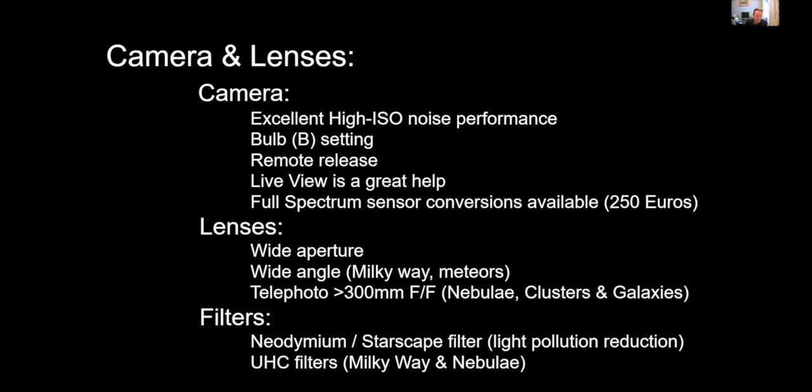There are some filters that can help you. One of the problems we've got is light pollution. And even where Dave lives, there is light pollution in the distance affecting the horizon. So certain filters will help to cut out some of that light pollution. There are things called a neodymium filter or didymium filter, sometimes called the Starscape filter, and that cuts out some of this pollution. In the extreme, you can buy something called an ultra-high contrast filter, and that is superb for photographing the Milky Way and the gaseous nebulae. I'll show you those and how they work in a moment.